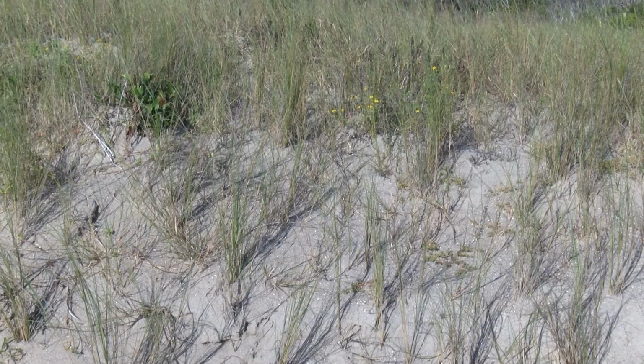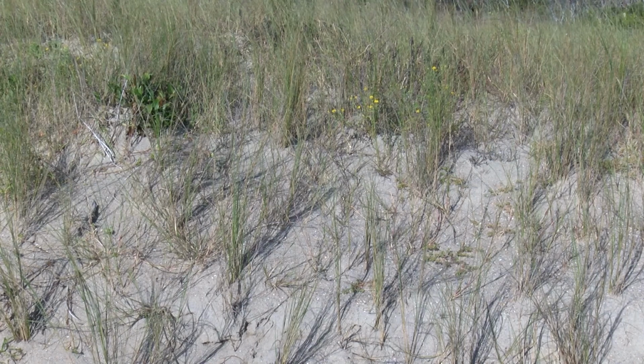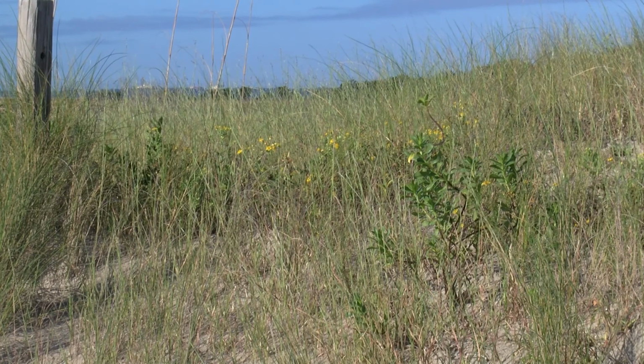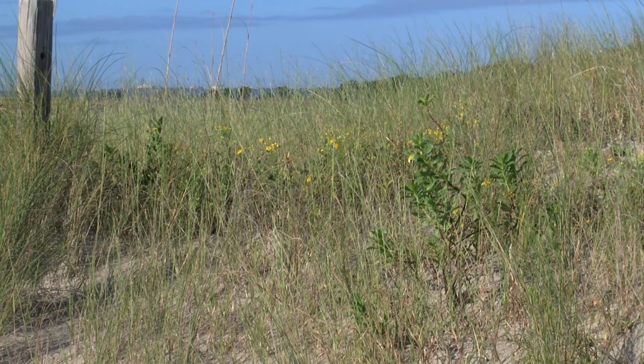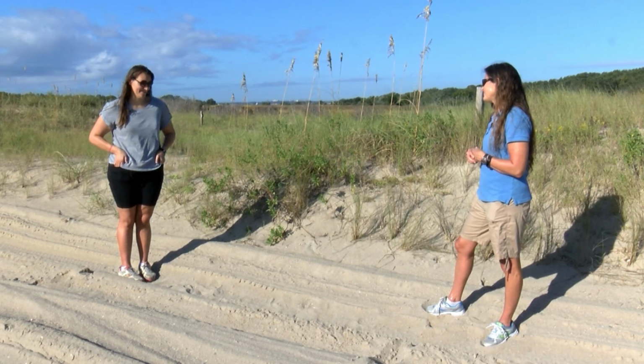So, do the plants keep the sand in place forever? Unfortunately, no. If there's a strong storm or a hurricane, the sand is quickly swept away. The roots of the sea oats are simply not strong enough to hold the sand together against the tremendous force of a storm. Well, hopefully we don't have to worry about hurricanes anytime soon. Let's go to our next stop.